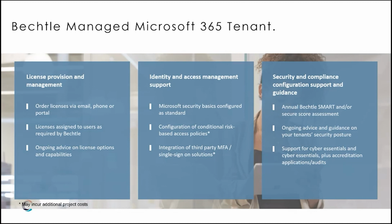In addition, security and compliance and configuration support. So that includes an annual Beckler Smart and/or security score assessment. This is where we review the setup of the tenant, review and understand the vulnerabilities and the choices that you have made and are going to make ongoing as to how that's configured, to make sure that the security posture matches your business's needs. And that ongoing advice is really important. So if you're pursuing Cyber Essentials or Cyber Essentials Plus accreditation and you need assistance with applications or audits, that's included as part of the service. We're also a Cyber Essentials accredited auditor as well.